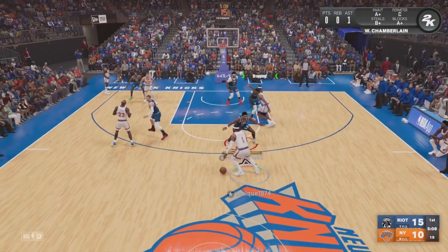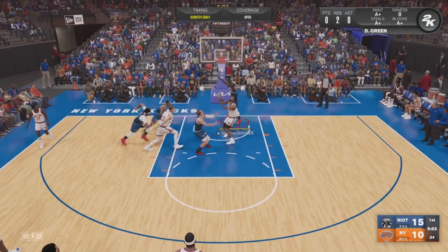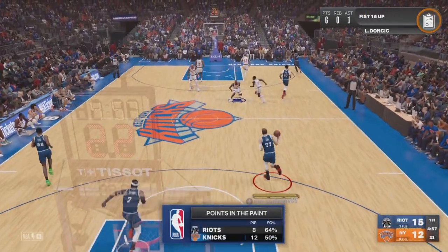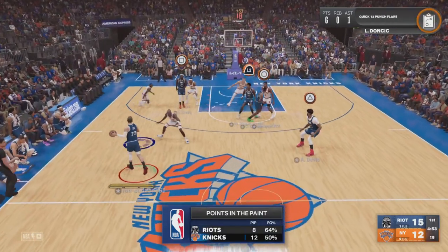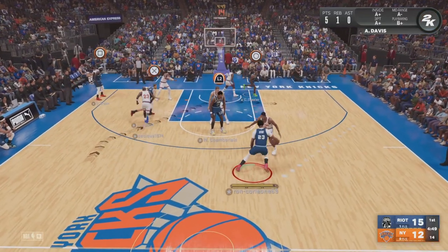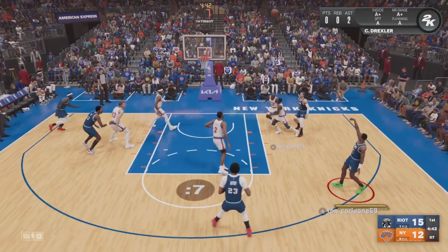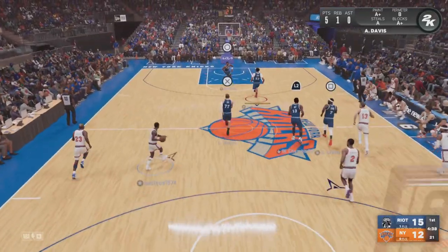Anthony outside. For 3. Offensive rebound. Oh, he hangs in there and cashes in on the second chance points. Defensively, they've got to get more bodies in the paint. That's 3 straight field goals from below the free throw line. Pass to Davis. Back to Doncic. Here's Drexler. Fires for 3. And he's missed his first 2 shots of the game.